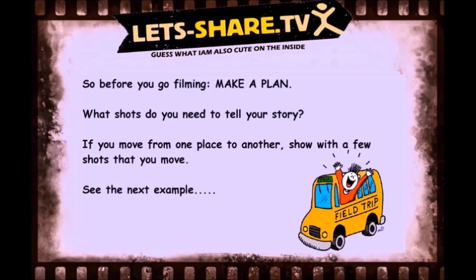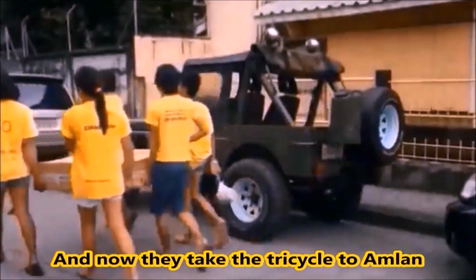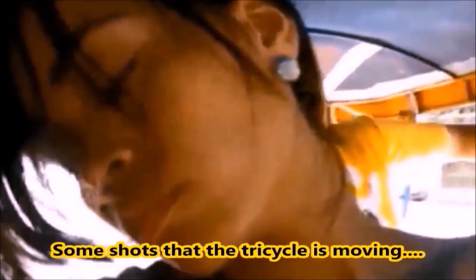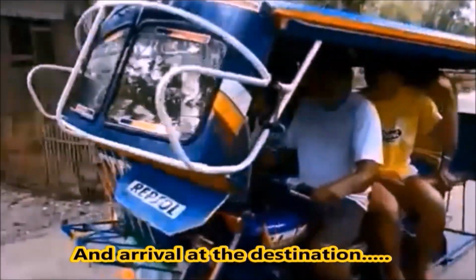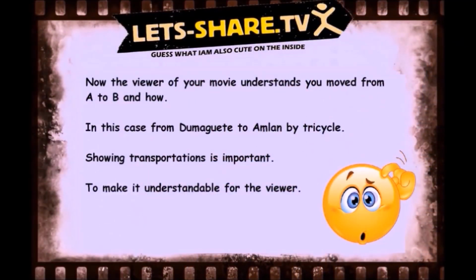See the next example. They just bought a wheelchair in Dumaguete and now they take the tricycle to Amlan. Here you see them getting into the tricycle. Some shots that the tricycle is moving. And arrival at the destination. Now the viewer of your movie understands you move from A to B and how. In this case from Dumaguete to Amlan by tricycle. Showing transportation is important to make it understandable for the viewer.